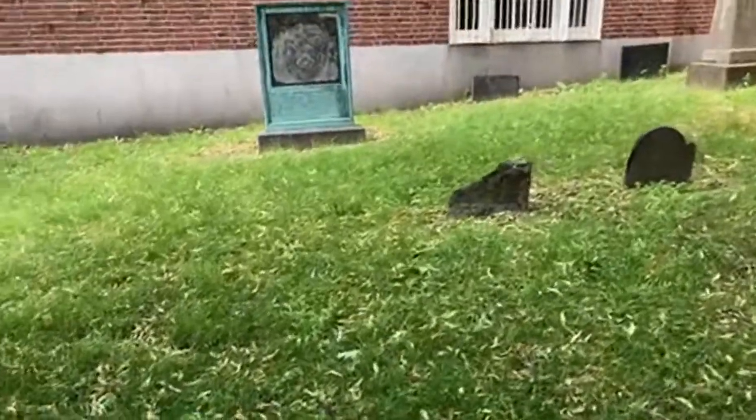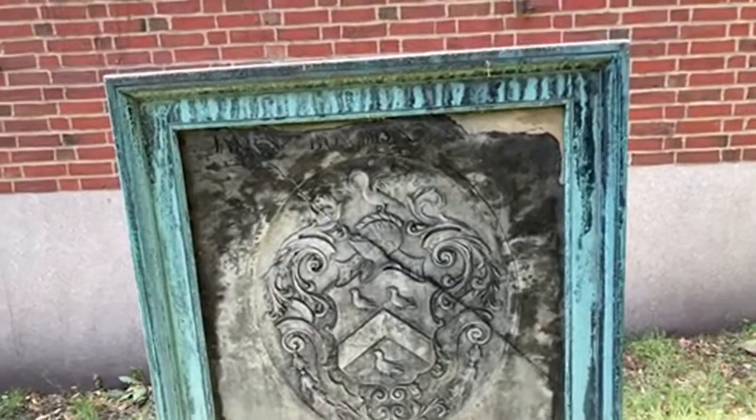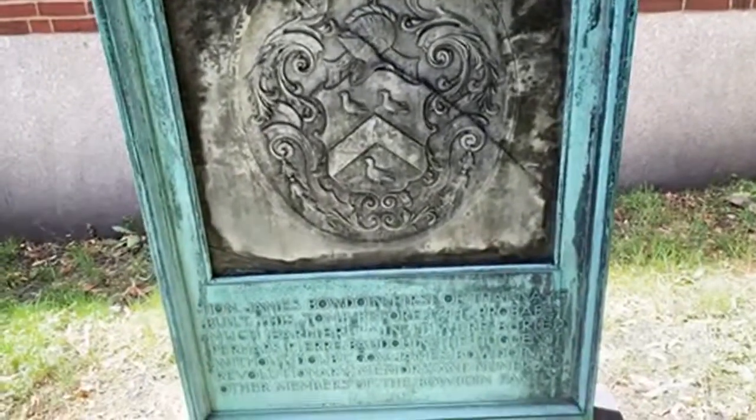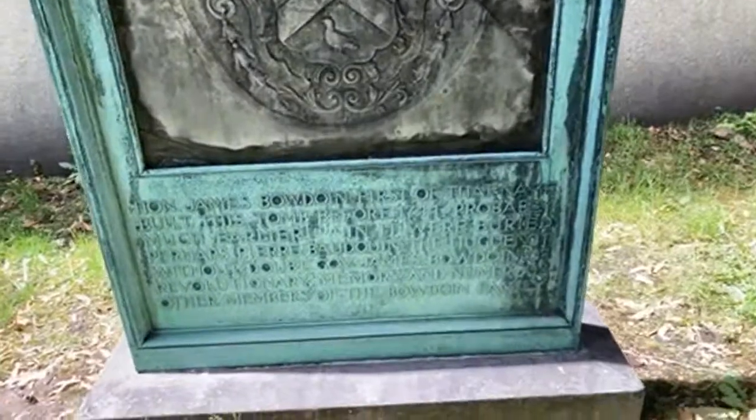And there's an interesting one back there, too. I'm going to walk back here since there's no fence here and take a look at this one. James Bowdoin. I think that might stand for Esquire. I see an ESQ and it's worn off. James Bowdoin, first of the name, built this tomb before 1744, probably much earlier. In it were buried perhaps Pierre Bowdoin, I hope I'm saying that right. I'll read the rest of it later, you can probably see that. Very cool.